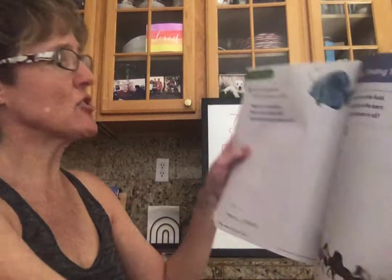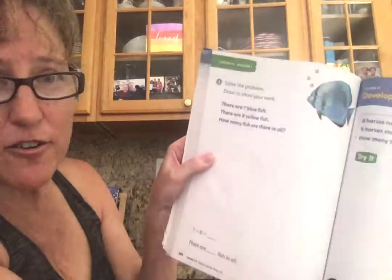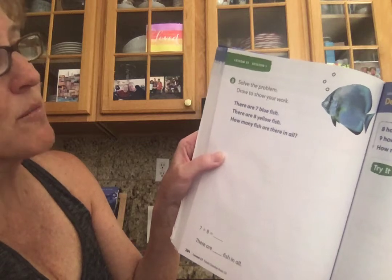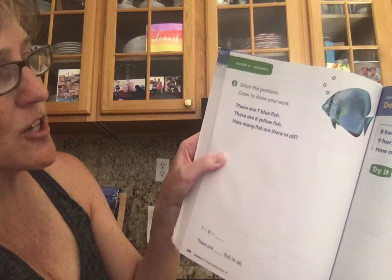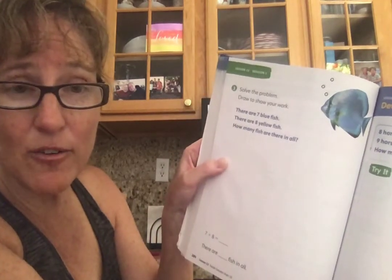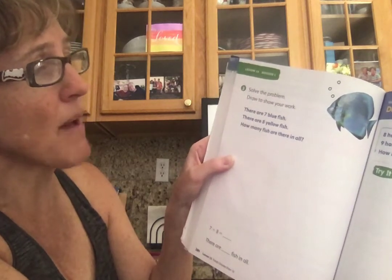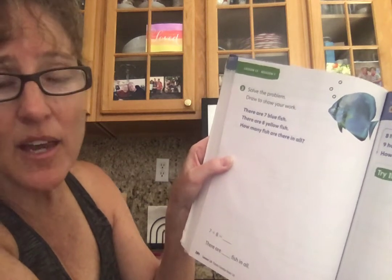And the last page that you're doing today is on page 284. And it says, solve the problem. Draw to show your work. There are 7 blue fish. There are 8 yellow fish. How many fish are there in all? Now you could use a blue crayon and a yellow crayon. That might help you. Sometimes when we use the colors, it helps us keep our picture organized to help us do the math, right? And so think about, you have 7 and then 8 more.